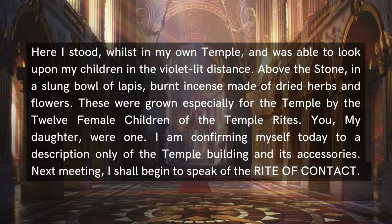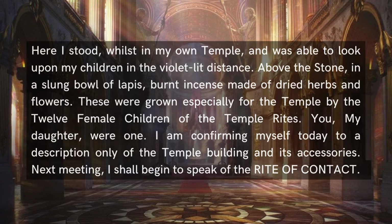Above the stone, in a slung bowl of lapis, burnt incense made of dried herbs and flowers. These were grown especially for the temple by the 12 female children of the temple rites. You, my daughter, were one. I am confining myself today to a description only of the temple building and its accessories. Next meeting, I shall begin to speak of the rite of contact.